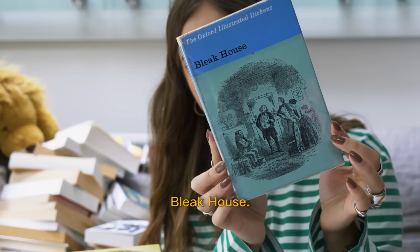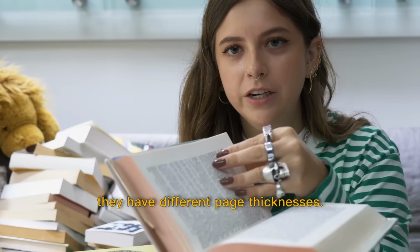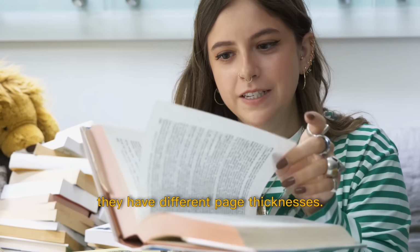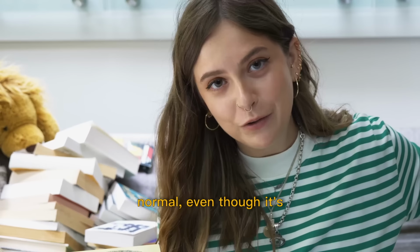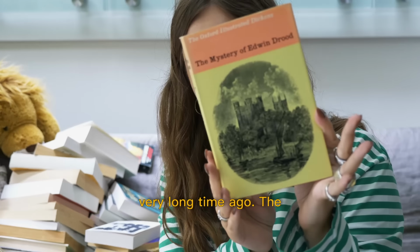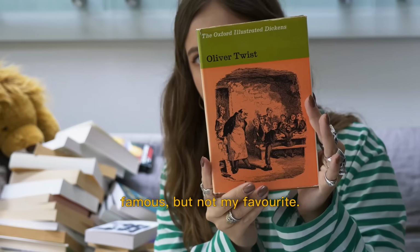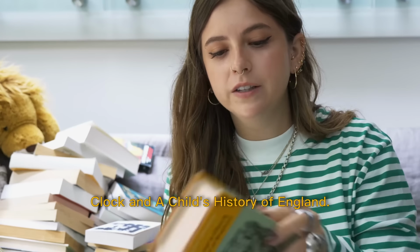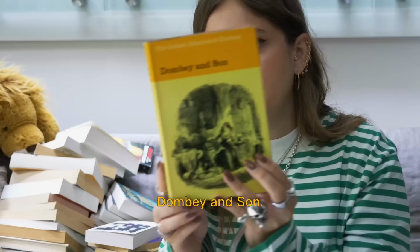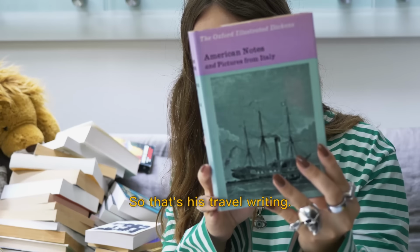Bleak House. It's interesting, like the thickness of some of these books, because they have different page thicknesses. So Bleak House looks kind of fairly normal, even though it's obviously one of the biggest books. The Mystery of Edwin Drood, which I read a very long time ago, is the last book he published and the last book he wrote and didn't finish. One of the most famous, but not my favourite. The one I haven't read. Master Humphrey's Clock and A Child's History of England. Sketches by Boz, Dombey and Son. American Notes and Pictures from Italy, so that's his travel writing.